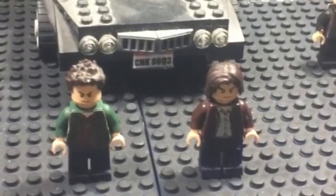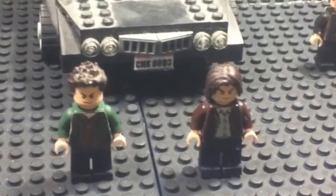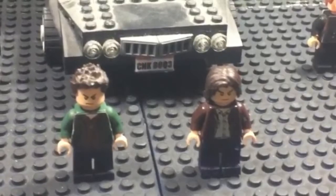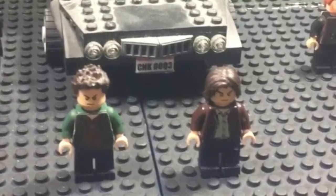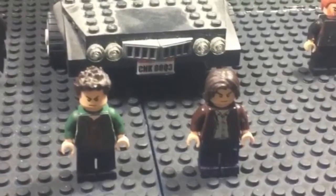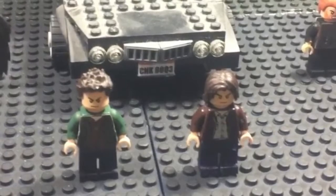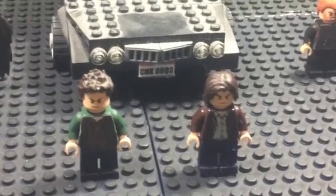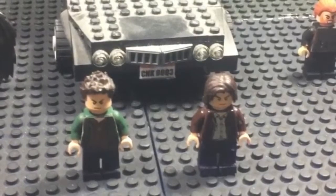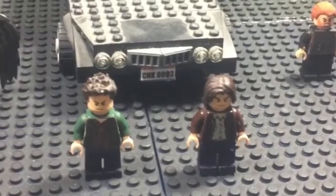When building the Impala, I wanted to build it in a way where Dean could drive and Sam could sit in the passenger seat, leaving enough room between the two, and also building a back seat for passengers that may come along, like Castiel, Crowley, and anybody else belonging to the gang. So when doing this set, it was really figuring out how to place those figures, and keeping even this style up accurate to how it is on the show.